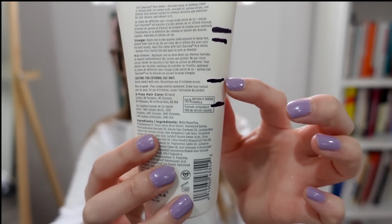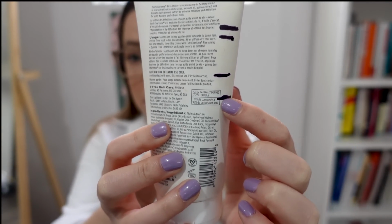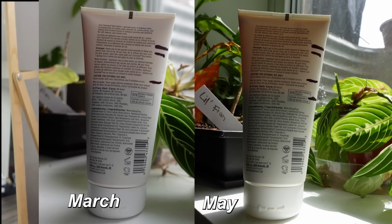This is the Leave-In Defining Creme. We were here last month and now we are here. We are now at the slimmest point of the bottle. So hopefully we can use it a little bit more. We'll see, but also not in a rush. Just glad that I'm using it.